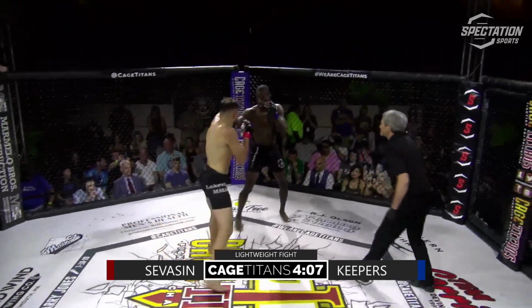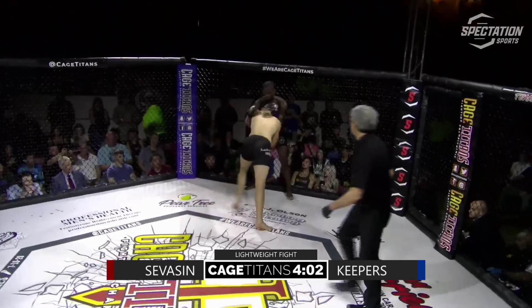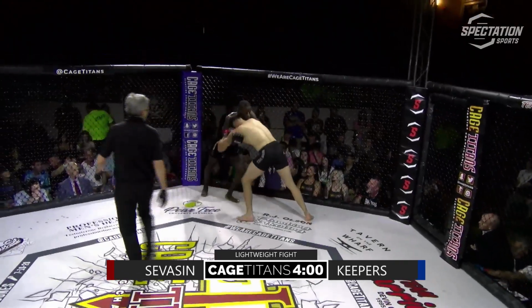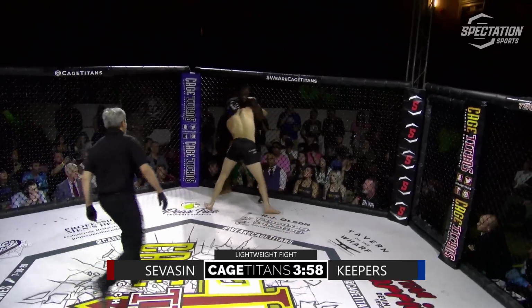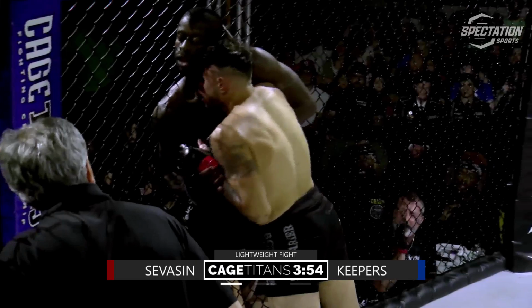A little clash of heads there, it might have been. They're both swinging. We've got to watch the heads there, ref. And Miguel slowing it down, trying to clinch up here. Keepers with a knee, looking for that tie clinch. Good adjustment by Miguel. Yeah, good head control down on the cage.